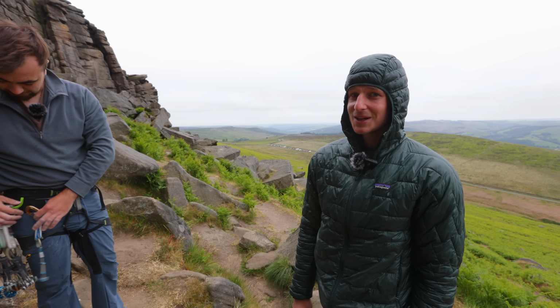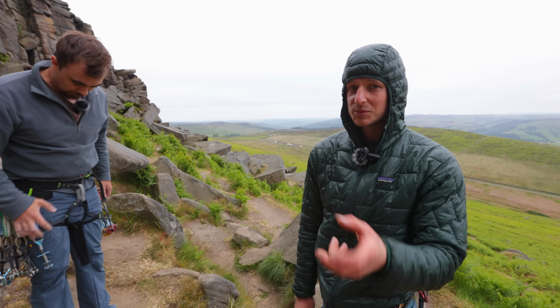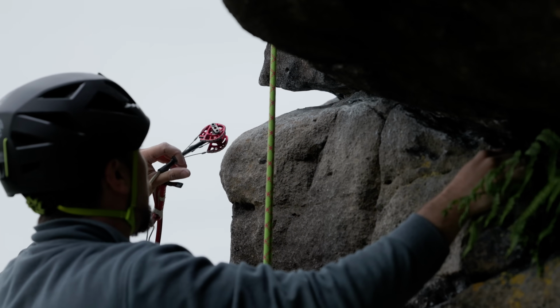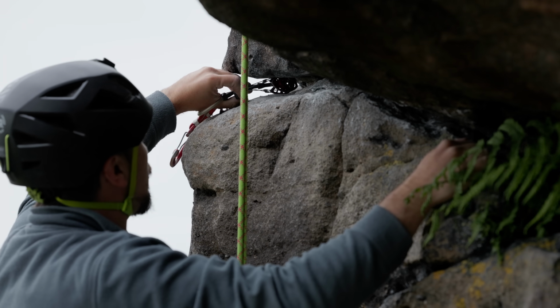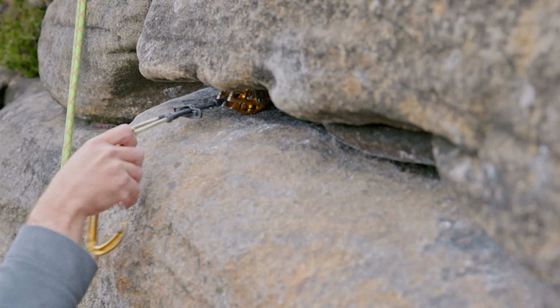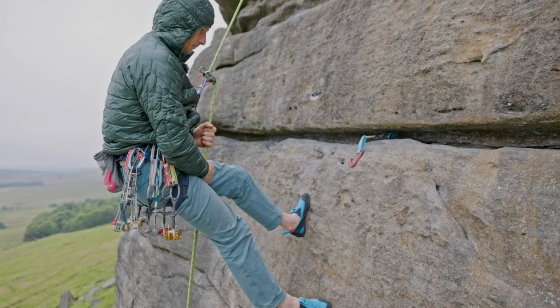Yeah, it just takes a long time to know which flaring slot to put the cam in, which way up to put it, and where are the best spots. So I practiced placing the gear again. This time, the placement was much better, and Pete seemed much happier.